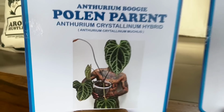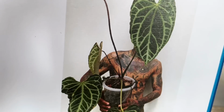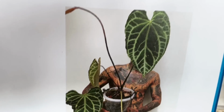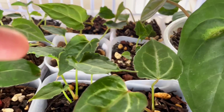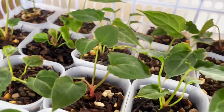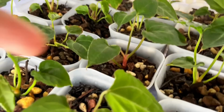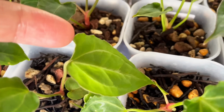Very interesting, beautiful form on the papillilaminum here. It's X1. Yeah, and if you look up close at the father, if you look at the edges of the leaves, they are actually a little bit wavy, a bit curly. So this is what the babies look like. They have a papillilaminum with crystallinum characteristics, but look at the ruffles. This is what is interesting here. They do not have the mature form yet because this is still the first batch that they're making. But yeah, look at how cute this is. Just basically an anthurium with ruffles for visual interest.